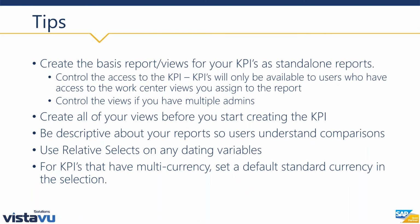Again, for me, I find it very easy. I lay out my KPI sort of as a map, and I look at the context report, the basis, the targets, and things like that. And so I sort of map out how I want that KPI to look. And then I go in and I create all the views before I start creating the KPI. Because then, even though it's real easy to jump in and out of the views to make modifications, it's just easier for me anyway to visualize how that's going to look in the KPI and do it all at once, so I can just go in and pop through the options.